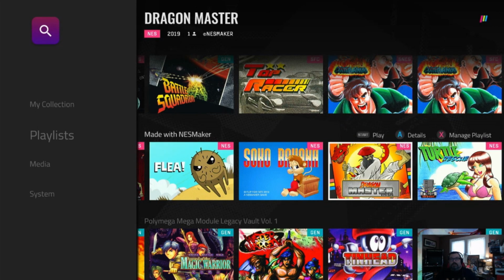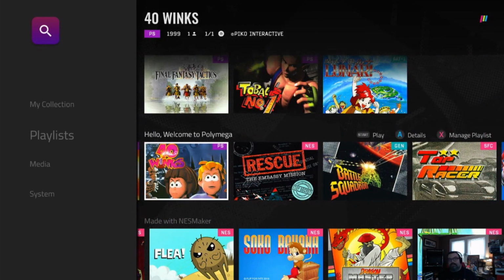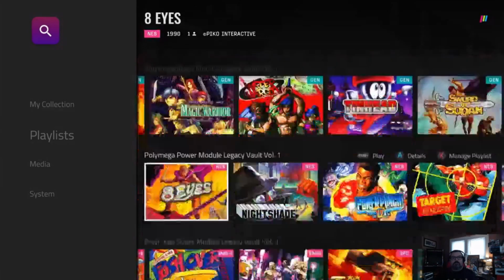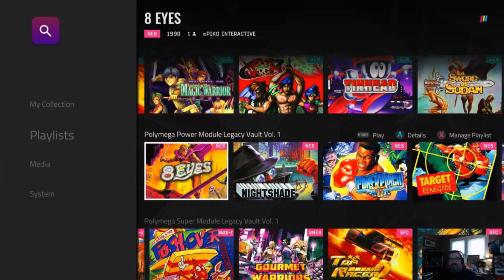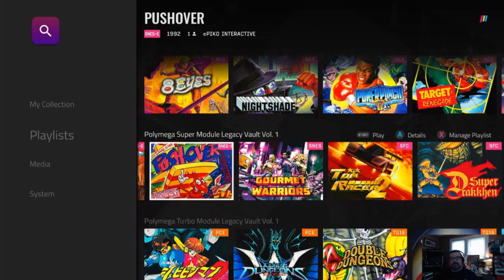So those other games that we were talking about, Rescue, 40 Winks, and all these guys down here in the Mega Module and Power Module Legacy Vaults should be returning, and the Super Module Legacy Vaults, I should say, also should be returning, and that'll be really cool. So we can have some more time to play.